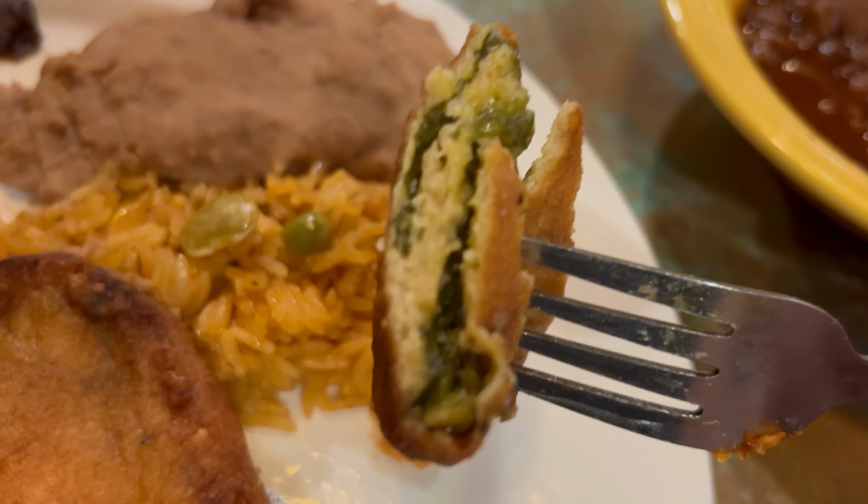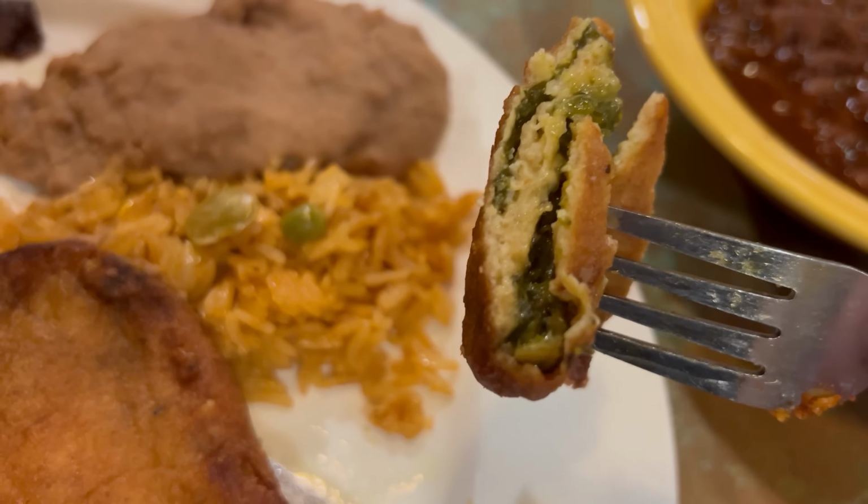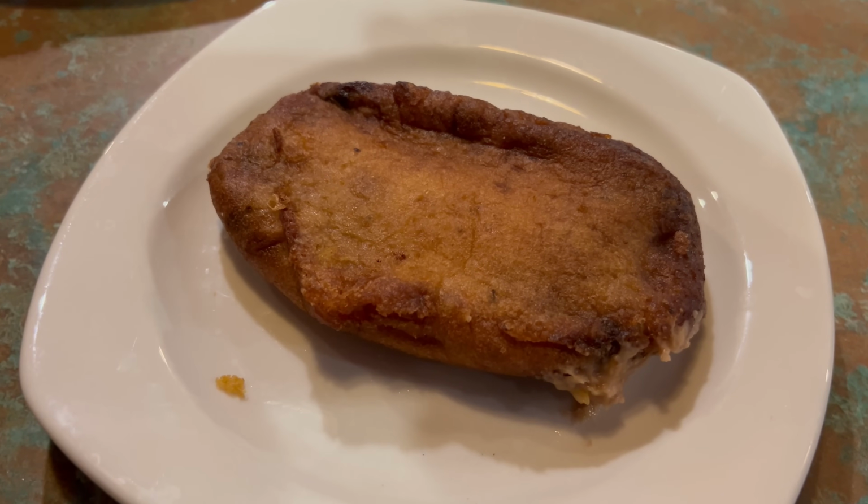Okie doke, next up, let's try the chile relleno. I believe this was actually labeled as a chile relleno taco, and I actually do like the colors of the chile in here, and I do see a little bit of cheese. Let's see how this is. Yeah, you know what, not bad. Not bad flavors when it comes to chile relleno.